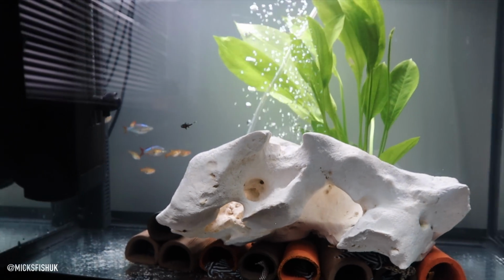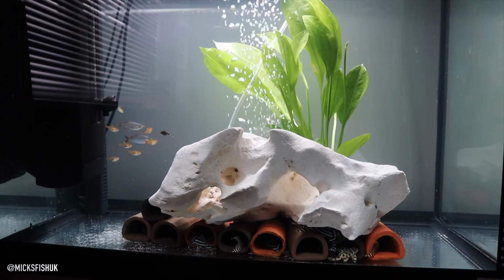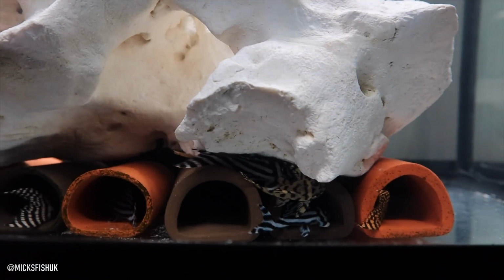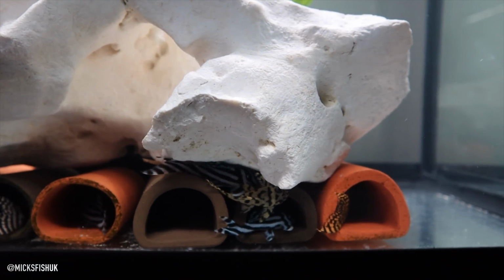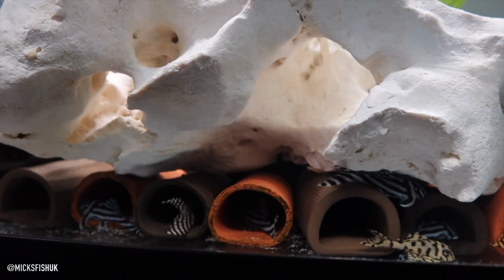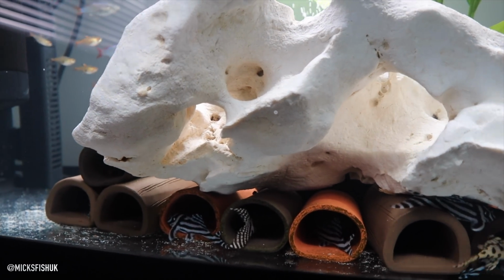Oh yeah, my missus prefers my clown loaches compared to arowanas and stuff. That's the thing as well, I don't know anything about arowanas. The most I've learned is from watching you and your videos, and they are really amazing fish. But I don't really have any desire to keep them, though there are that many fish to choose from. Everyone's got their own preference, haven't they? Oh yeah, of course.